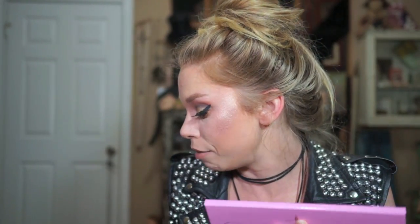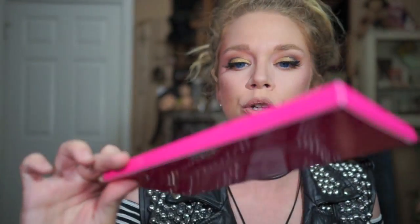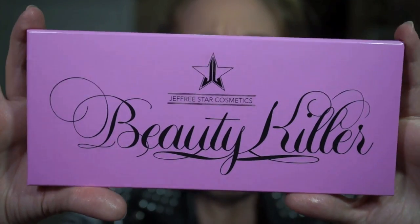I already unboxed everything today because I am a heathen, and I was so excited, and I already unwrapped it all on Snapchat. I could not wait to take it out of the box and to use it. This is what the front of the palette looks like.